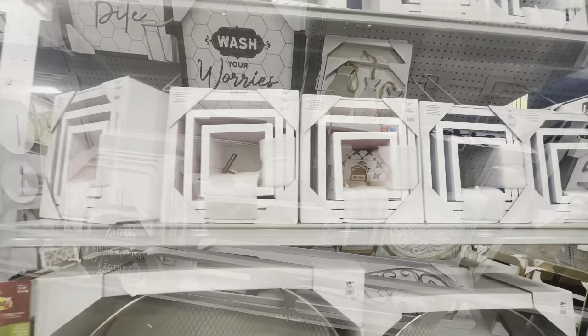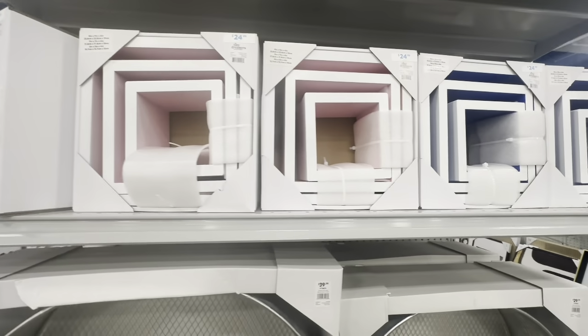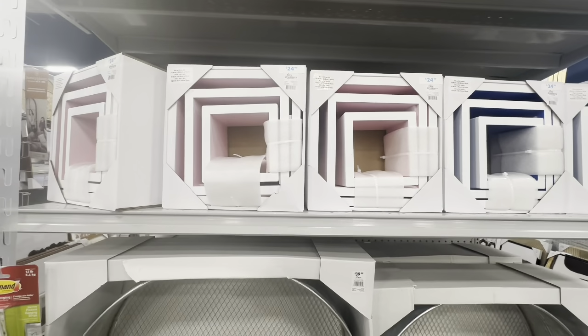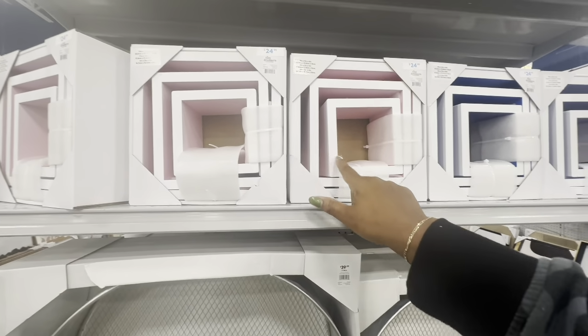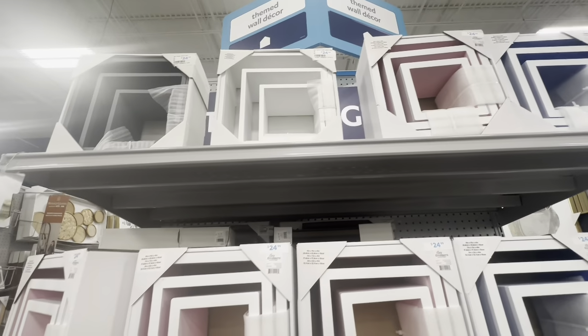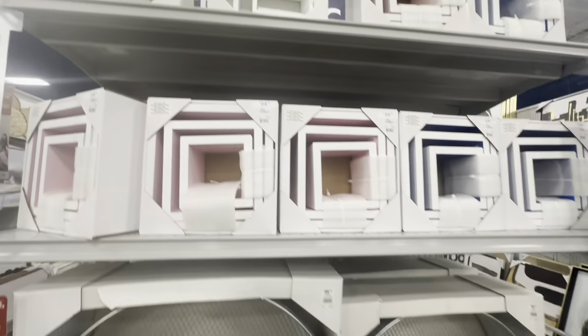All right. Now I ran across these as I was getting ready to walk out, and I saw these shelf boxes here for $24.99. They come in different colors. This one is pink, and you get 3 boxes, like a large, medium, and small. And then you have the blue here. And then it also comes in white and gray. I just thought those were neat.